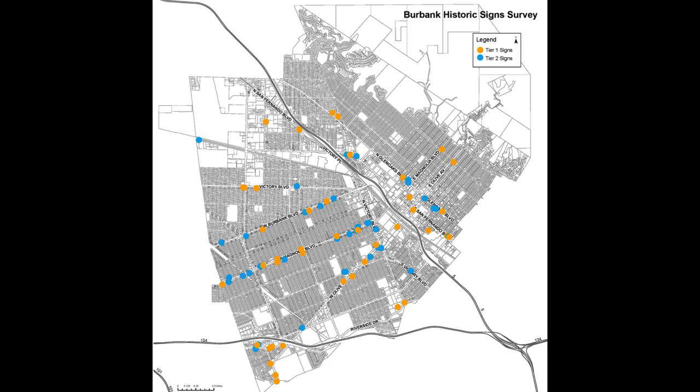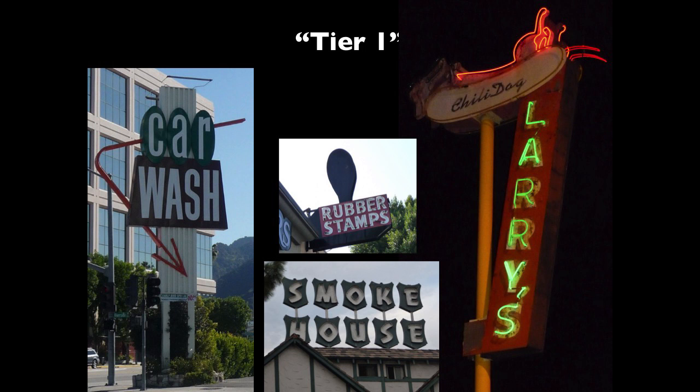This map shows their distribution across Burbank, and it also shows that we divided them into Tier 1 and Tier 2 because the city wanted to record not just the fully intact signs, but some that might have been altered but retained some of their historic character and aesthetic value. There are 42 of the Tier 1 signs. These all predate 1969, and they're either totally unaltered or they've seen only very minor alterations. These signs are the ones that are most likely to be eligible for local designation.